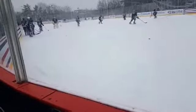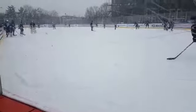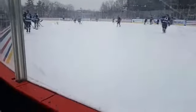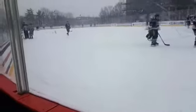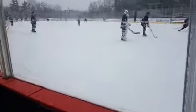All right, we're still warming up. Hopefully we'll drop the puck here in another minute or two. Man, I don't know how they're going to play on this. Snowing to beat the band. Open air ice rink. Hey, Bubba, where are you going?